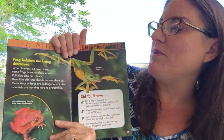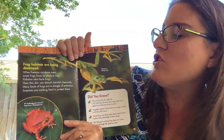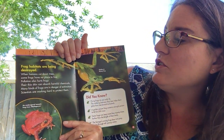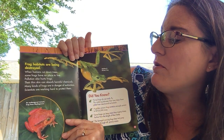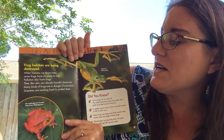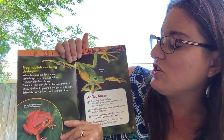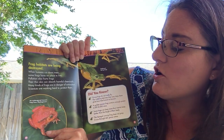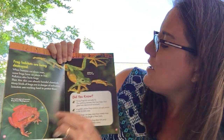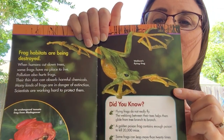Frog habitats are being destroyed. When humans cut down trees, some frogs have no place to live. Pollution also hurts frogs. Their thin skin can absorb harmful chemicals. Many kinds of frogs are in danger of extinction. Scientists are working hard to protect them. This is an endangered tomato frog from Madagascar. And this is a Wallace's flying frog.